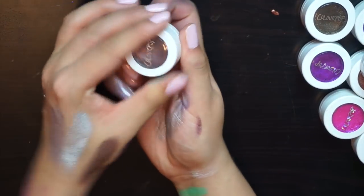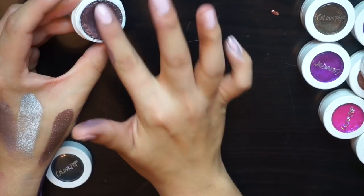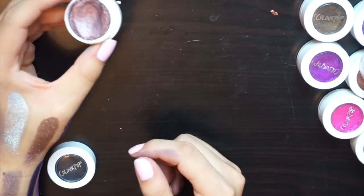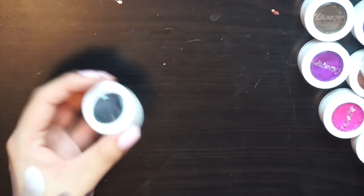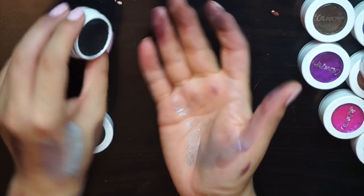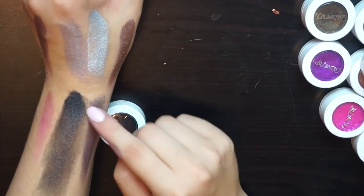Now we have Cricut. Cricut actually seems really similar to Tinsel. I like Tinsel better than Cricut, so goodbye, Cricut. All right, and I think this is the last one, y'all. This is, rumor has it, Raven. This is a silver black. Oh my gosh, that's so creamy. There it is. I like it.